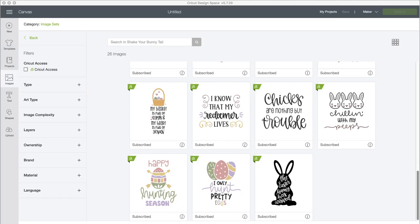Okay, let's get started, Design Space. Whoops. Sorry, guys. Okay, first I was looking at this cartridge. It's like we don't even need Pinterest anymore because the images in Design Space are so amazing. And if you have access, these are all free. Everything with an A is free. And a lot of these, I saw versions of these in Pinterest. Hi, Leslie Z, watching from Twitch. I only hunt pretty eggs. You know, this would be really pretty with infusible ink. I want to do that.